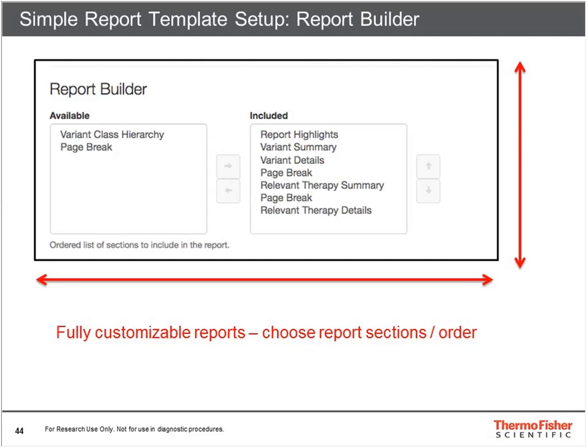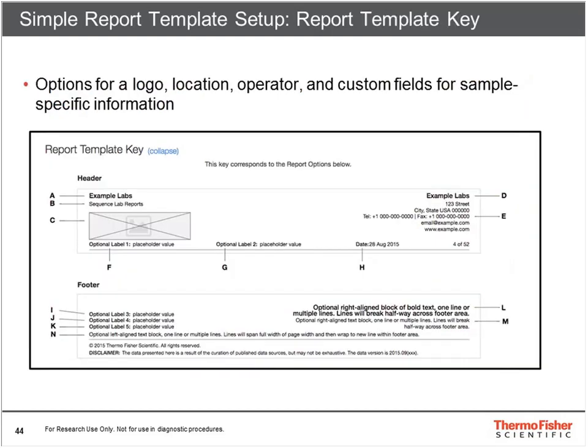So the report builder allows you to decide if you want report highlights. Most are going to include a variant summary, but you may or may not want the variant details. These are all the different sections you can include, as well as decide if you want page breaks and where you want those page breaks to appear. We definitely have users that prefer to have a longer extended report, and we also have users that prefer a short report. So this report builder gives you ultimate flexibility to choose the sections and what order you want to present in the section.